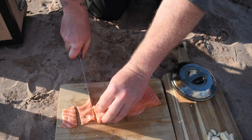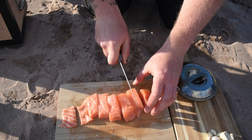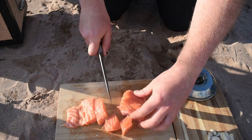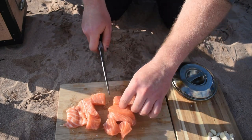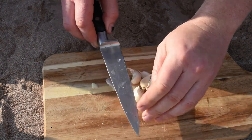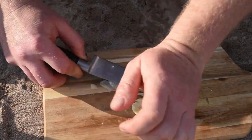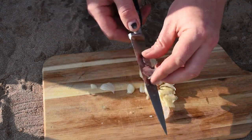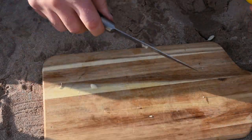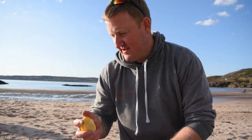Right, now I'm just going to portion that salmon up into nice sections. You don't want the salmon too small because it will break down as it's cooking. So I'm going to probably leave it. Some of these bigger bits I might just cut again. Into nice cubes. With this garlic, I'm just going to crush it. Not going to worry about the skin. And that's just going to go straight in the pot as it is. Now we've got a beautiful lemon here. Make sure we get that squeezed in.